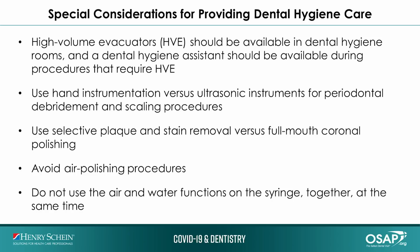Use selective plaque and stain removal versus full mouth coronal polishing. I could not agree with that anymore. There have been times that patients have been scheduled with me for restoration that I didn't agree needed to be done, and I did not want to waste the patient's time for coming out here, so I would go ahead and clean their teeth. And it would be amazing, even with my wonderful dental assistant, how much splatter the polishing can cause. So I completely agree with this.